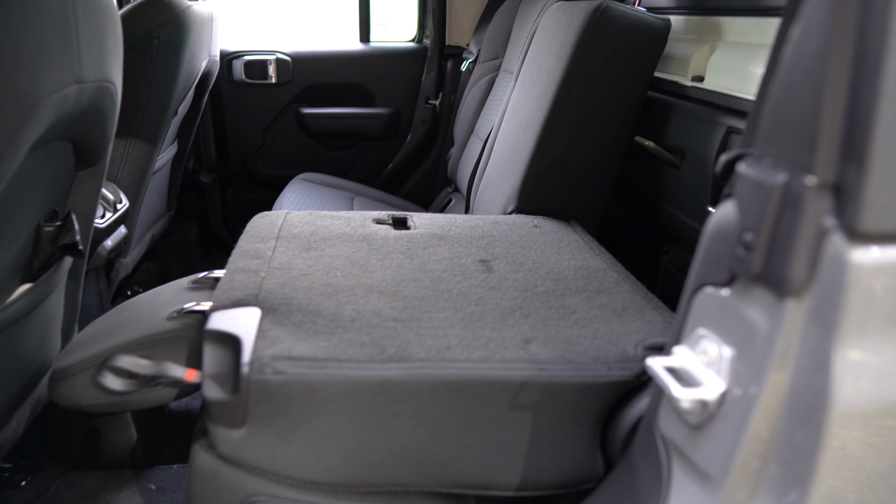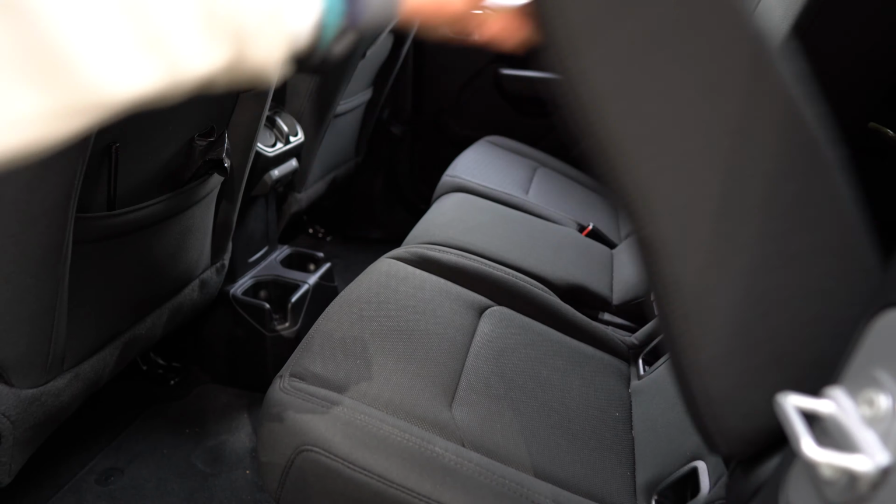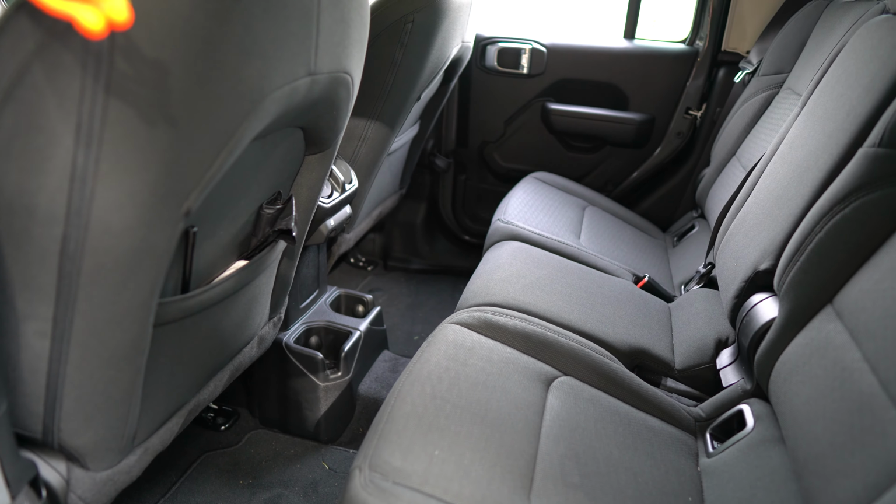Drop it. So this is all that extra space created when you drop the seat down. Drops down just like that. Put it back up. Just swing it up. Locks into place. Super simple.